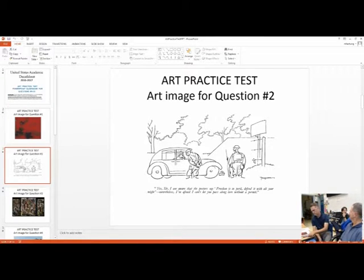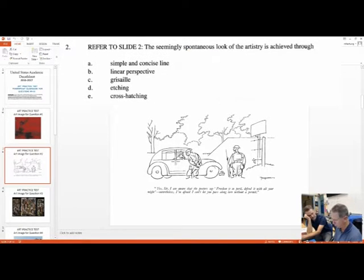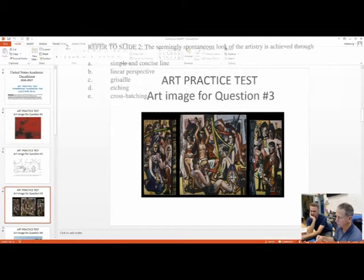Whoa. Yeah. Okay. So the question here, the seemingly spontaneous look of the artistry is achieved through, and Mr. Haupt got lucky twice, simple and concise line. It looks like maybe the artist just kind of went through it. All right, let's go to the next one. More simplistic. Right. Yeah. Okay.